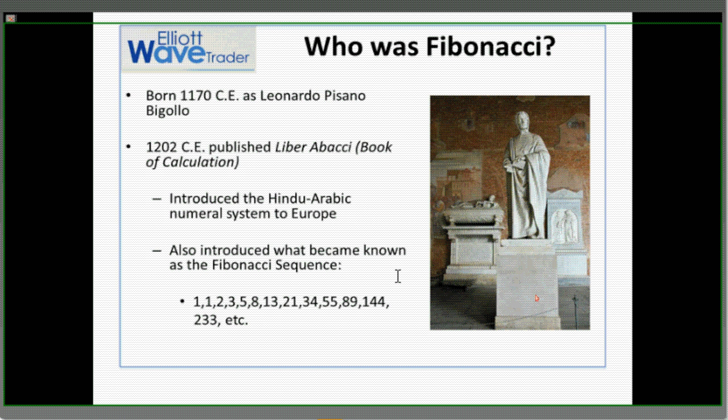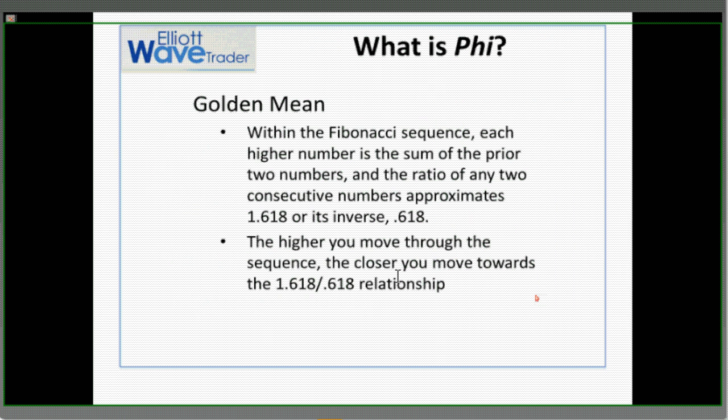Also included in this major work, Liber Abaci, Fibonacci worked through a mathematical problem, which led him to the discovery of what we call today the Fibonacci sequence, which is based upon phi, or the golden ratio. Within this sequence, each higher number is the sum of the prior two numbers, and the ratio of any two consecutive numbers approximates 1.618, or its inverse, 0.618. The higher you move through the sequence, the closer you move towards the 1.618 to 0.618 relationship.